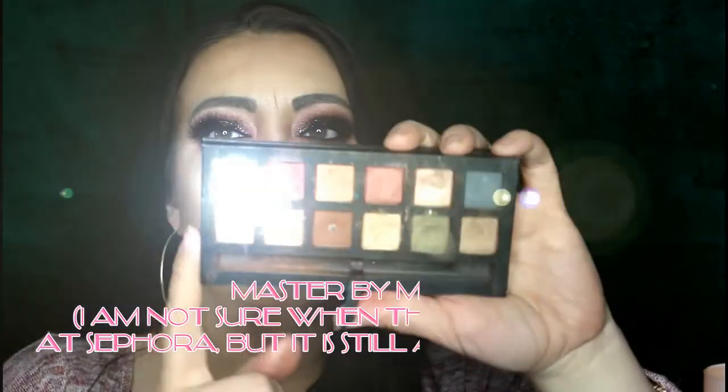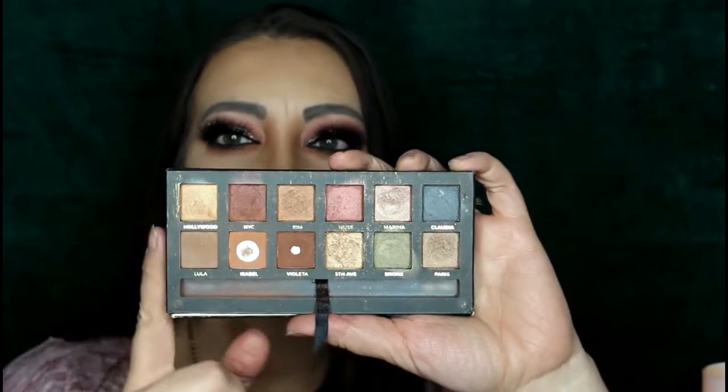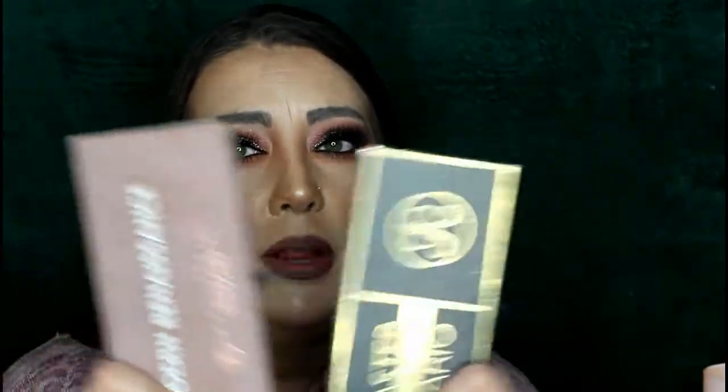And then also the Master by Mario is very similar. This one comes with a little bit more of the shimmers though, and you can also tell that I'm into the burnt oranges again, but these are two really phenomenal palettes that if you are going to pick up just one, I would recommend either of these. They're both really good. They're a bit pricey, but that's because the quality of Anastasia is really, really great. So I definitely recommend looking into picking up one of these two.